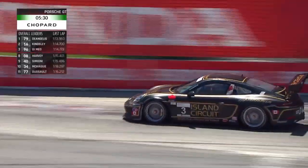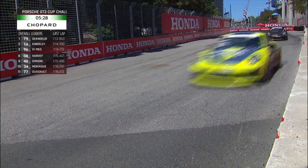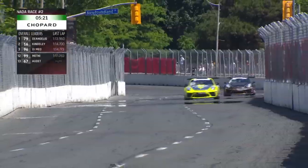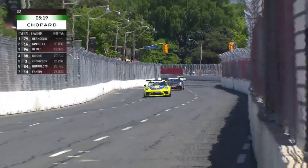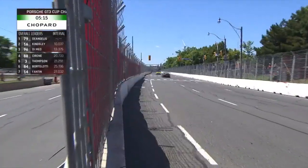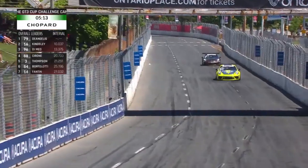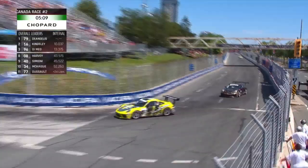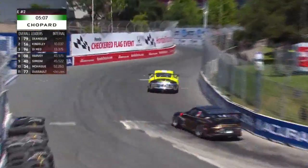Window of the 3 of Parker Thompson as he chases the 88 of Marco Cironi. That's a battle for fourth spot as we remind you, Cironi the leader in the Masters class. Second in that class is the 84 of Perry Bortolotti. And Martin Harvey, who sits 8th overall in the 08, is currently 3rd in Masters. And this battle right here for fourth place overall is heating up.